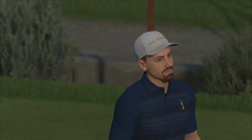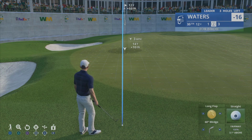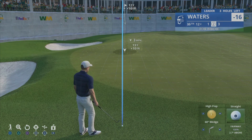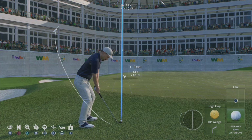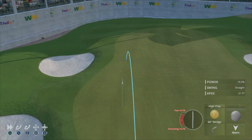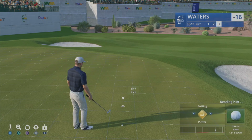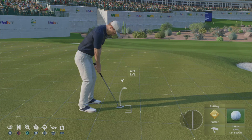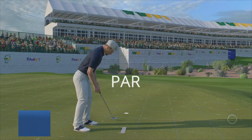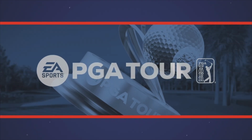That one not on the green, but not in a terrible spot either. Sitting up in the short grass. It is a par here at 16, and he's going to remain at minus 16.